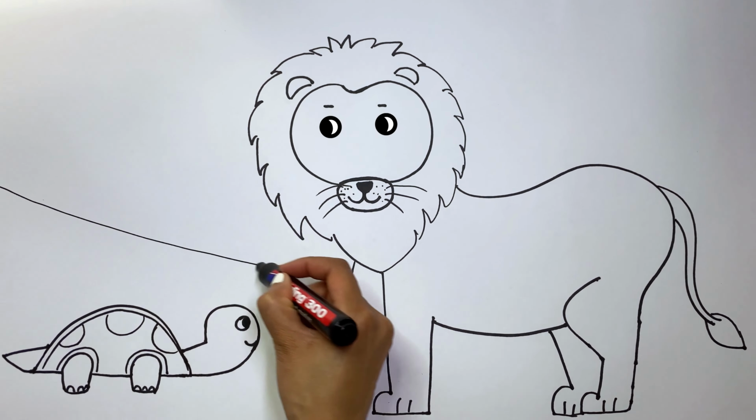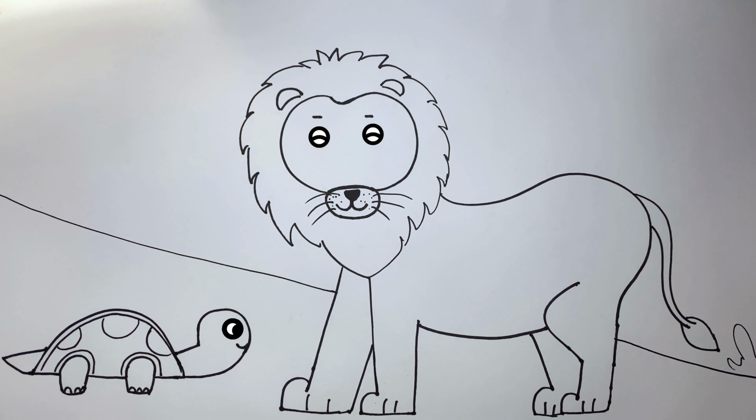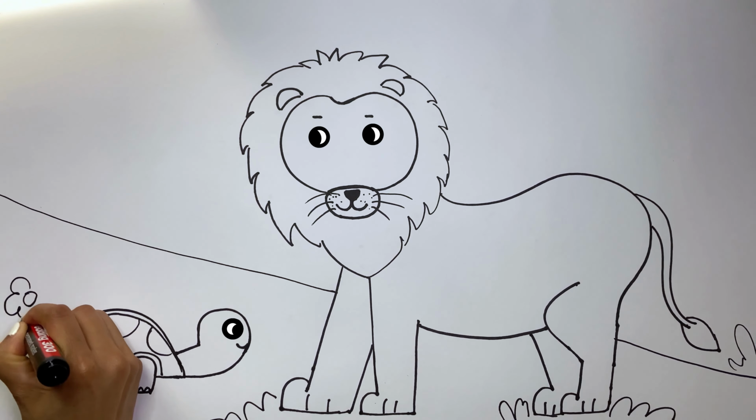Look at this cute turtle. I draw some flowers.